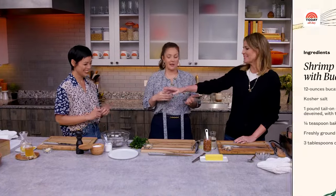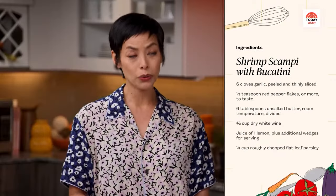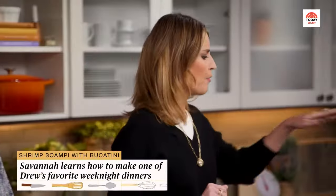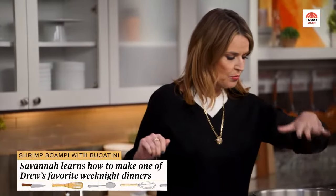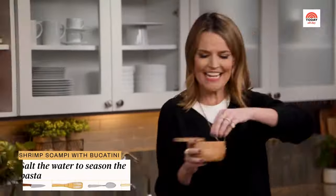One of Drew's favorite recipes, scampi. They're already peeled and deveined, although Drew is killer at deveining them. All right, we've got the water boiling. Did we salt it like the sea? I love that. Say it again, Savannah. Salt it like the sea.